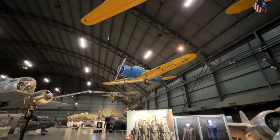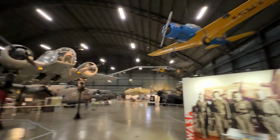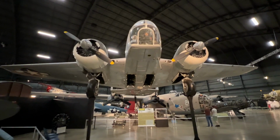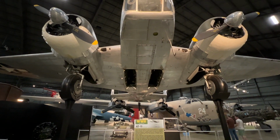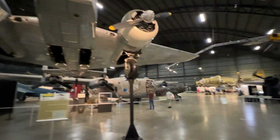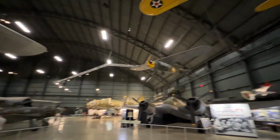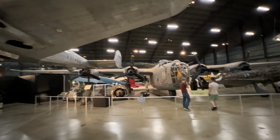Trainers. Looks like an AT-6 Texan, maybe. This one, shoot, I don't know what it is. It says here it's an AT-11 Kansan. I think this may be a Japanese airplane, but there is absolutely everything here. If you've not been here, you gotta come. It's free, of course, but look at this, B-24 Liberator.